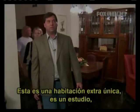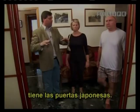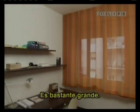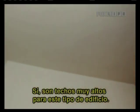So this is a really unique extra room. It's a studio, has these Japanese privacy doors. Peter would use this as a study. Yeah, make a nice sized study. It's quite large as well. Tell you what I do like about the apartment, the height of the rooms. Yeah, the very high ceilings for this type of building.